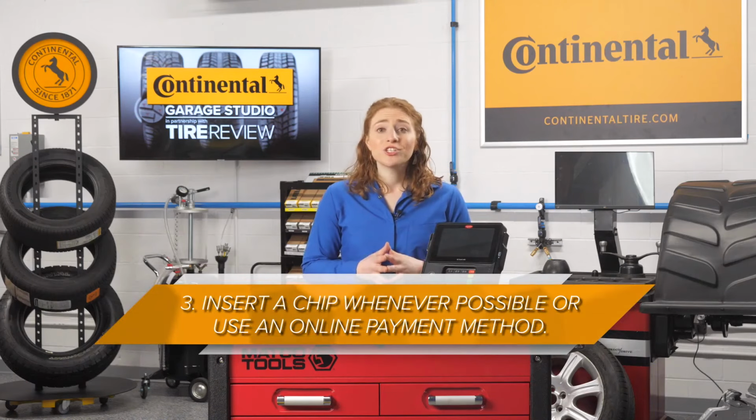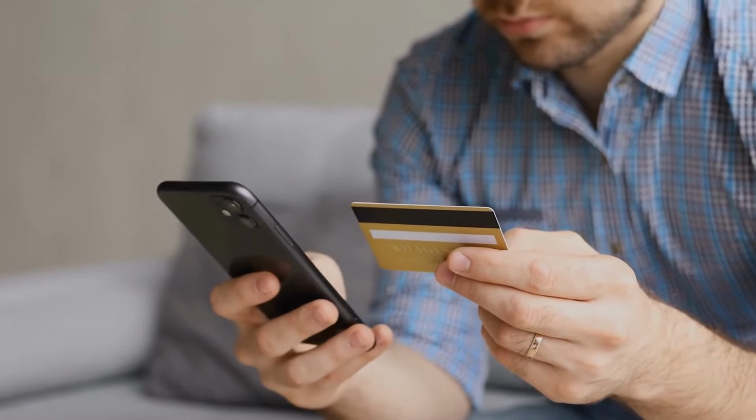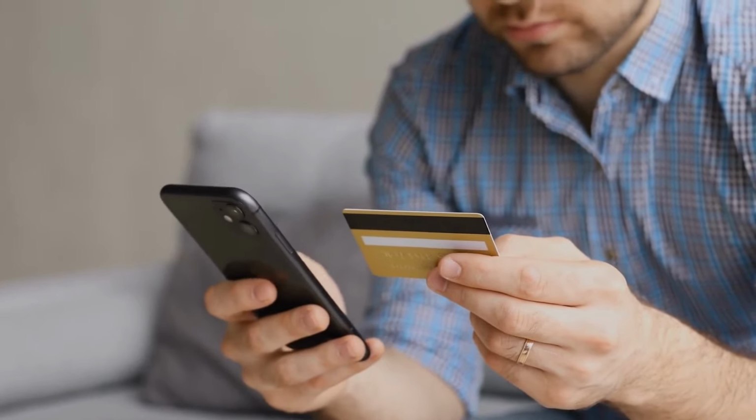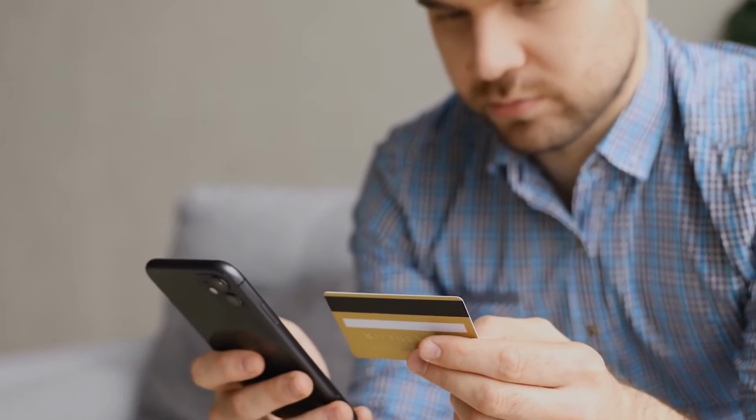Third, insert a chip whenever possible or use an online payment method. Tire dealers often take credit card information over the phone to save customers a trip to the store. Keying in that information could be seen as a higher risk transaction, which could lead to higher fees. It's also a frowned upon practice in the payment card compliance industry.